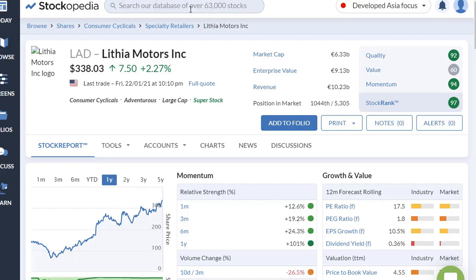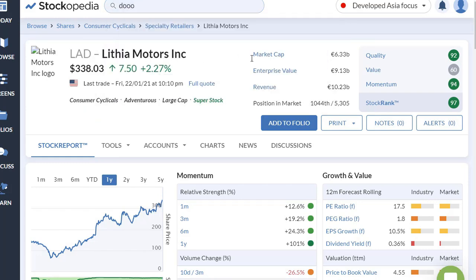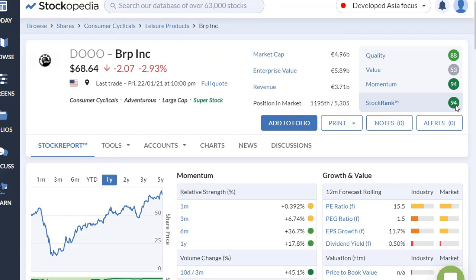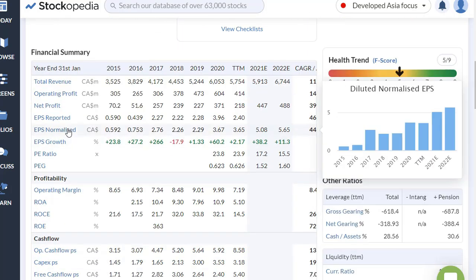Let's just have a look at the DOO over here. And it is coming up here, 94, very good in stock rank. It is some good candidates I have found today. It's not always that good. 1.5 in PEG ratio, absolutely outstanding. And what can we see down here?